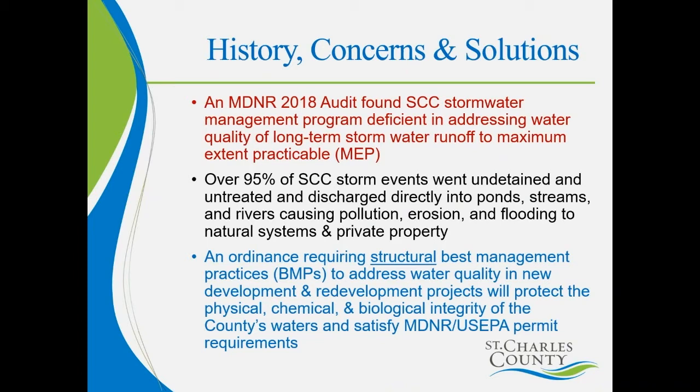So in trying to convince our folks here, we told them that over 95% of our storm events didn't go even detained in our stormwater requirements, and they were untreated and discharged directly into ponds, streams, rivers. We don't have combined sewer systems in the county. These don't go to sewer treatment plants. So our goal was to create an ordinance requiring structural best management practices to address water quality and satisfy the MDNR and US EPA requirements.